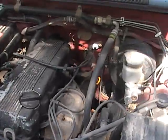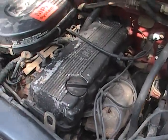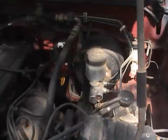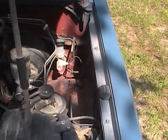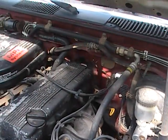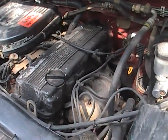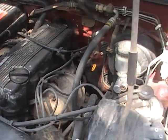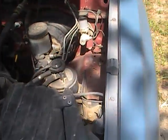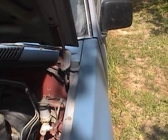All it needs is a short block, which is the bottom end of the block. Heads are still good, all the EFI is still good, battery still obviously works. I just played the radio. Both the brake and the clutch master cylinder and the slave cylinder on the transmission are new. There's some other new parts on it. New wheel cylinders on the back axle.